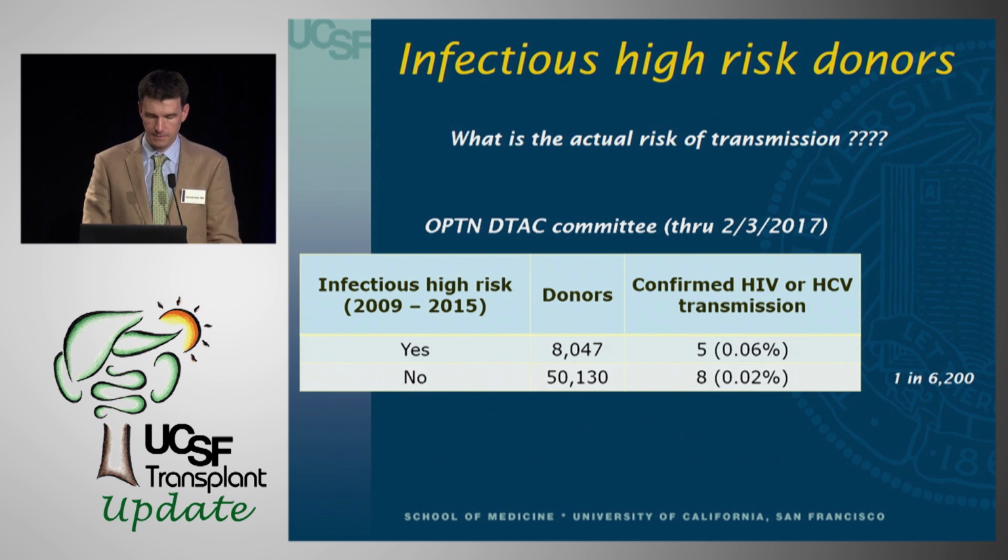So from the 50,000 donors that were transplanted, there were 8 confirmed transmissions of hepatitis C or HIV out of the 50,000 donors, with a risk of about 1 in 6,000. And that's from patients who were considered not infectious high risk. If you look at the risk of patients who were actually considered infectious high risk, the risk is a little bit higher, but the absolute risk is still 1 in 1,600. So only 5 cases out of 8,000 donors where this donor is classified as infectious high risk actually results in a transmission of a virus.